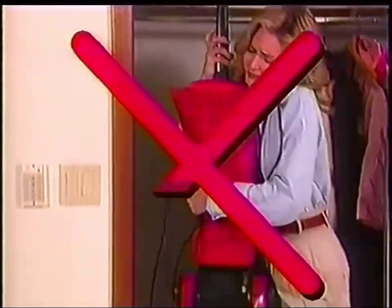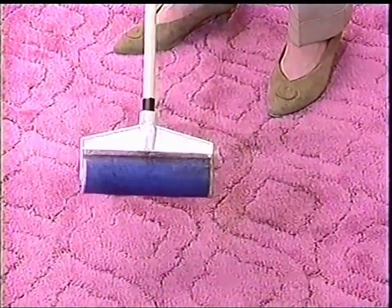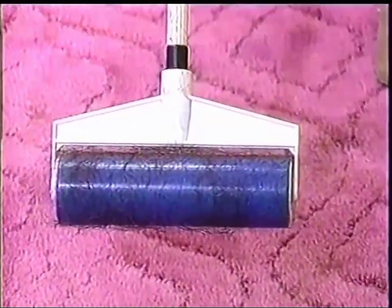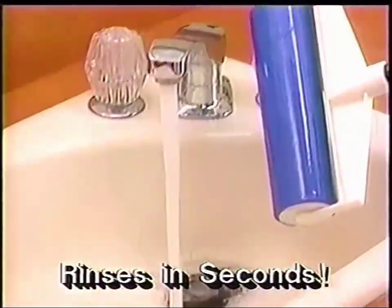Don't lug out that heavy vacuum. Watch. Just roll Stick It over this filthy carpet. It cleans up lint, fur, dust, and hair. Run it under the faucet and look. It rinses away in seconds like it was never, ever there.